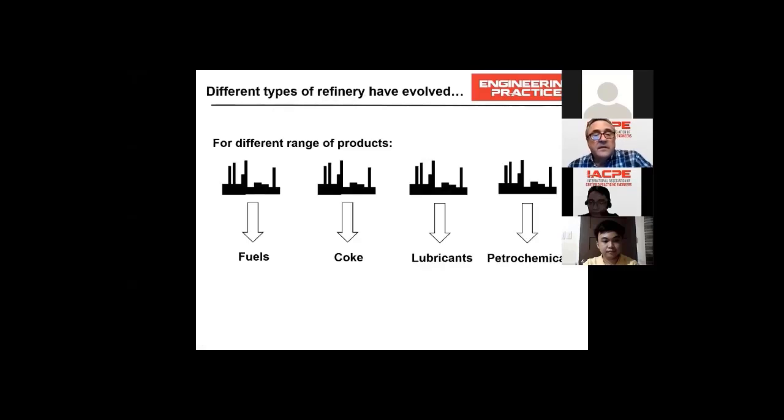Okay, so there's different categories of refining, and they're going to be either a fuels refinery, they make coke, lubricants, or petrochemicals. Now, it can be one of these, it can be a combination of these, it can be all of them. Some of the refineries I worked with were strictly fuels. One was fuels and petrochemical, one was fuels and coke, and one did all of the above.